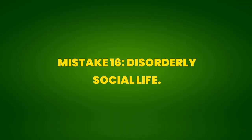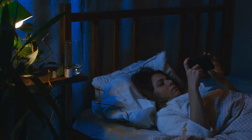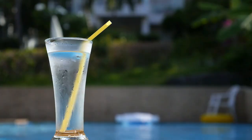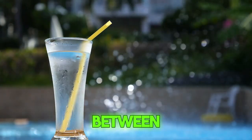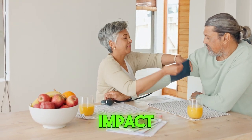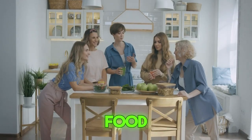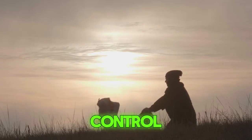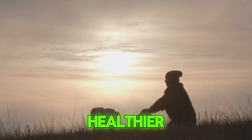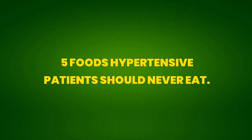Mistake 16. Unregulated social life. Excessive partying, clubbing, and sleepless nights can harm cardiovascular health. Maintain a healthy balance between social life and rest, and avoid excesses that can negatively impact your blood pressure. Maintaining a regular sleep routine and limiting alcohol and unhealthy food consumption at social events can help control blood pressure and promote a healthier lifestyle.